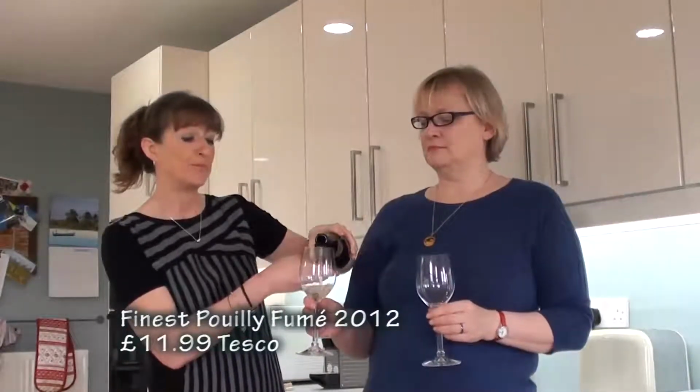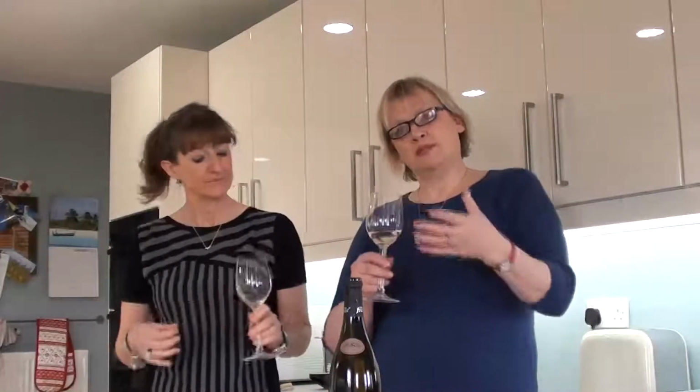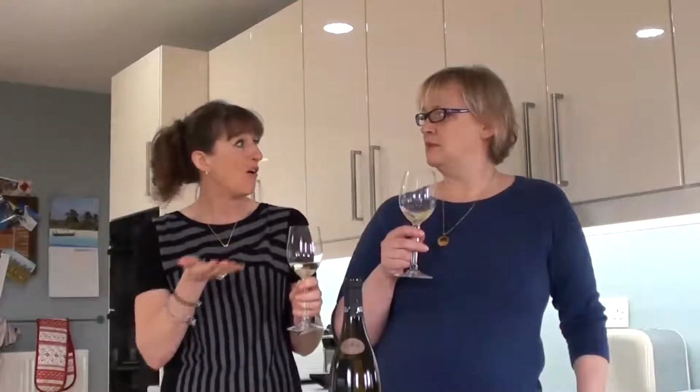For our first wine, we have this Finest Pouilly-Fumé 2012, which is available from Tesco at £11.99. This is Sauvignon from the Loire, and it is acidic. So we've chosen Wensleydale, which is also an acidic cheese. These acidic wines are going to go with other white, crumbly, acidic cheeses. Things like Caerphilly, Lancashire, Cheshire, Cornish Yarg. And Sauvignon and goat's cheese is a perfect match, isn't it?